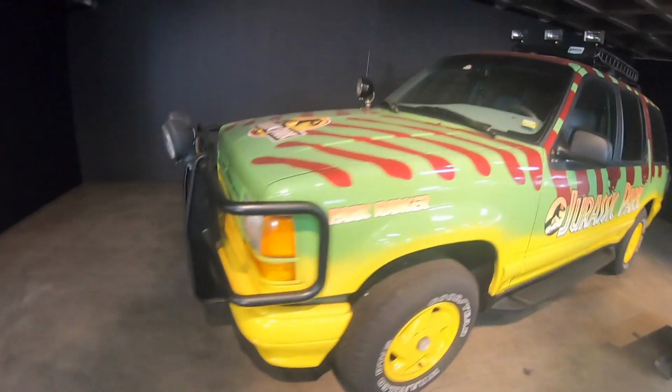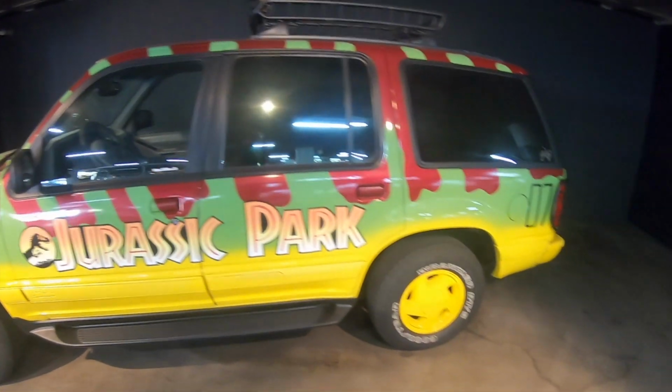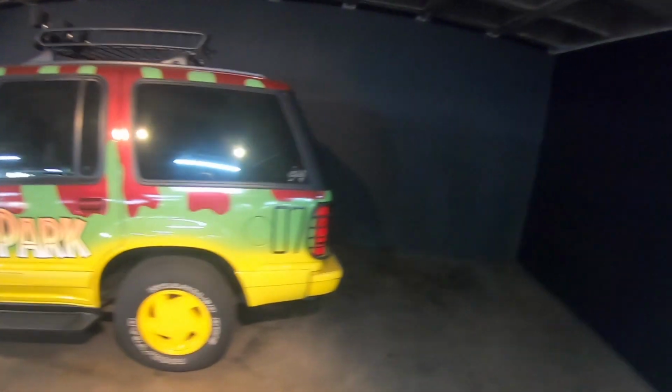Check this out. Came to the vehicle museum, and I like SUVs. You like SUVs? This is a classic. Look at this bad boy. It's the '92 Ford Explorer from Jurassic Park. That's my childhood right there.